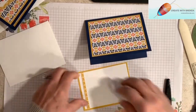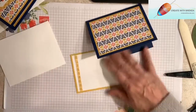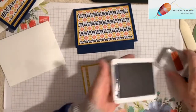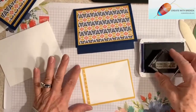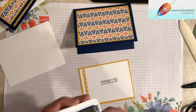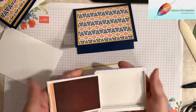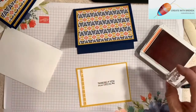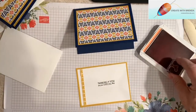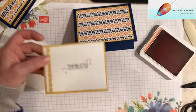All right, so there's our, I don't have that exactly straight now, do I? All right, let's stamp our sentiment on there. I'm going to bring in our Native Navy and that cute little sentiment from Inspired Thoughts. Cute, cute, cute. And then I think to bring the color through, I'm going to bring in Calypso Coral. And I'm using those little crosses from the Biggest Wishes set. I'm just going to add a little here and a little there. And it just gives it that perfect birthday sprinkle, doesn't it?